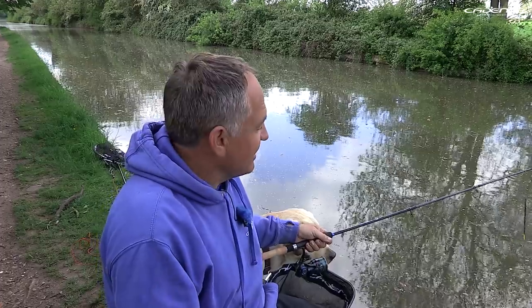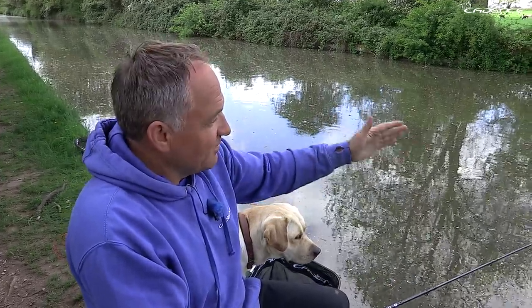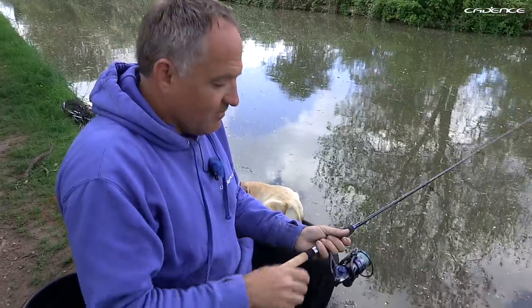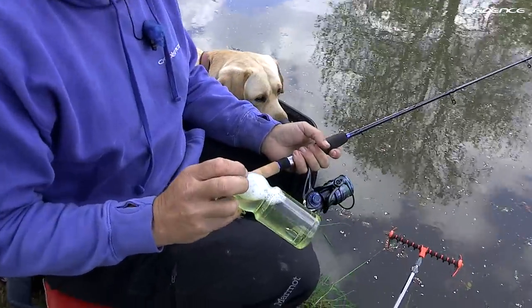Here's a quick tip for you. When you're waggler fishing on a canal like this today, and you've got a crosswind that can affect the float by dragging it off course, you want to sink the line. And I still bring some diluted washing up liquid with me.